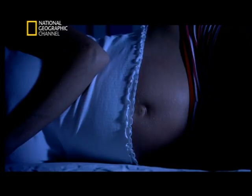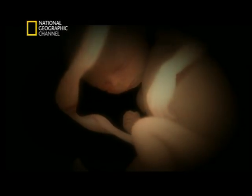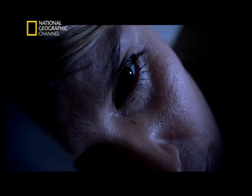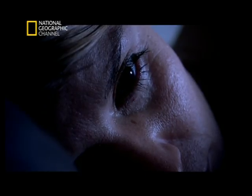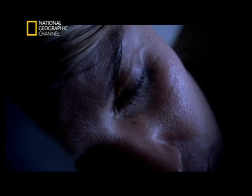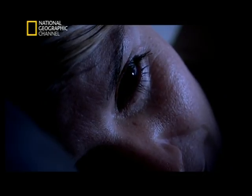Round about this time, when the fetus is about 18 weeks old, the mother may become aware of her growing baby's movements for the first time. Although the fetus has been active for quite some time, it's only now that the movements are strong enough for her to feel. Women who have previously been pregnant will be more alert to this slight fluttering sensation and may pick it up when the baby is just 15 weeks old.